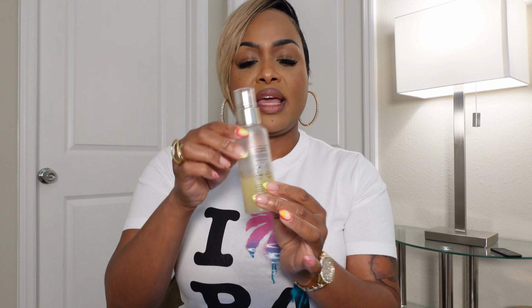I shake the bottle up real good because you can see it looks like an oil base sitting at the top. So I'll shake this up real good to combine the ingredients and then spray it all over my face. And I'm a heavy sprayer, guys, but I just love the way it makes my face feel. Before I do my makeup though, I spray my face and pat it into my skin a little bit.